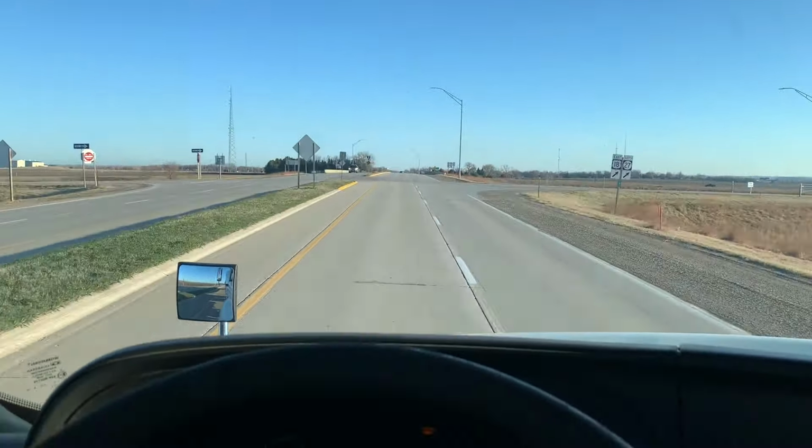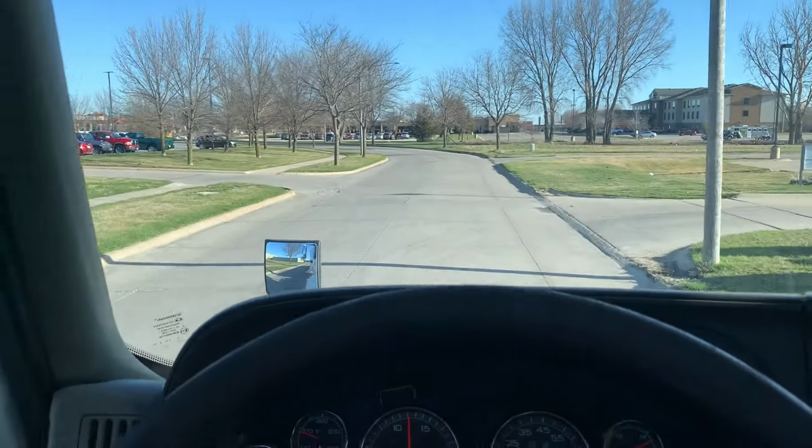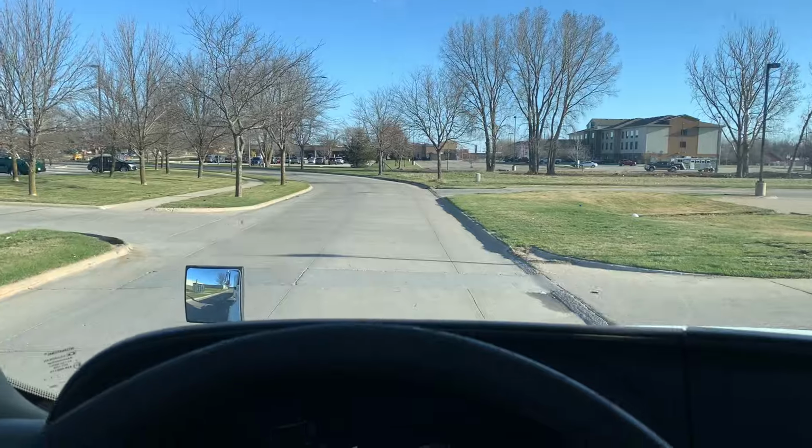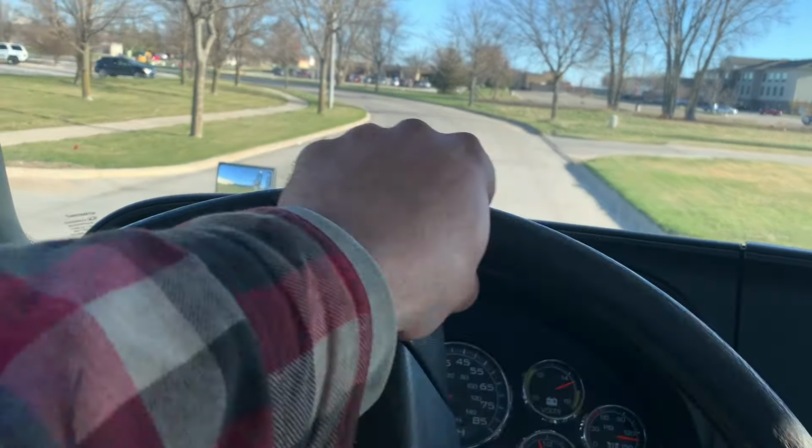Good morning. We're in this rental International Pro Star day cab, and this morning we got a weird one. We're in Mason City, and we're doing something different. We are picking up a trailer. I'm assuming it's a short single axle flatbed that's going to Shell Rock, of all places.